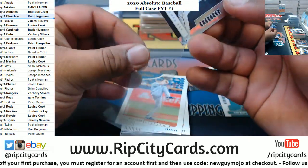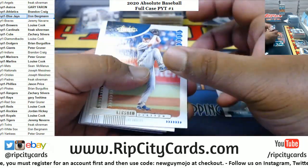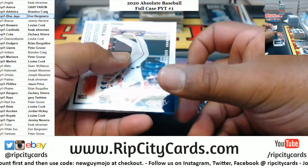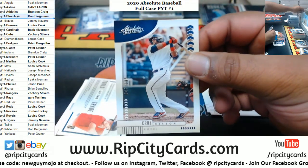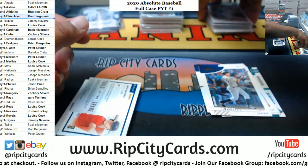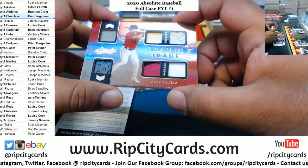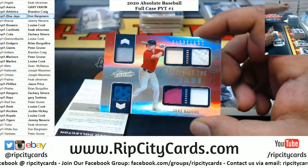To 99, Yoshitomo Tsutsugo. I like the cards. I mean, it's a simple design. I can appreciate that. To 199, Cruz Nelson, Twins. I'm thinking of doing that massive mixer for next week, Jordan. To 49, Jake Bowers, the tools of the trade.